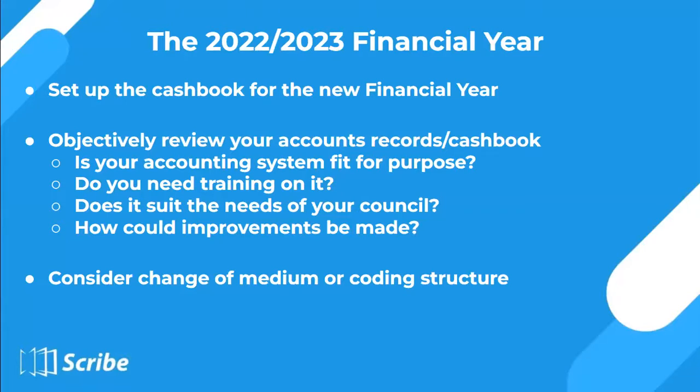Do you need training on it? Have you recently joined the council and you were simply handed the laptop with no handover or training? Or is it easy to obtain the training, or was the system set up as a standalone system and now there's nobody at the council who knows how to maintain or train on it? Does it suit the needs of your council?